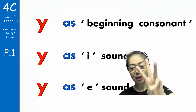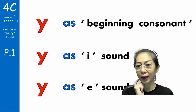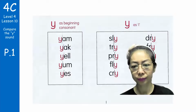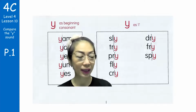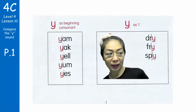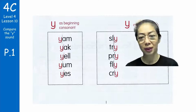Do revision, put these three Y sounds together. Look at the difference. When you read through, you think, is it Y as beginning sound, Y as I sound, or Y as E sound? Think about it yourself. This group is the beginning, therefore all the Y is in front. Here Y as I sound: slide, try, fly, cry, drive, rise. Can you hear the I? Therefore this group is Y as I sound.